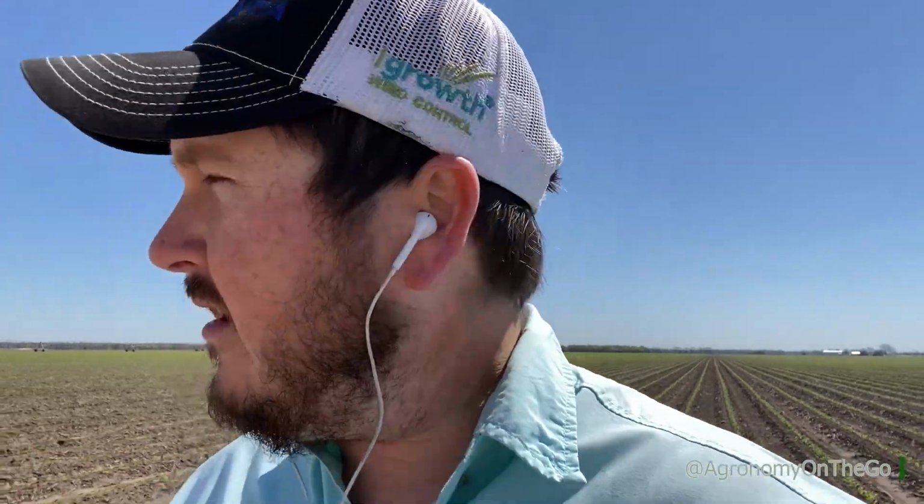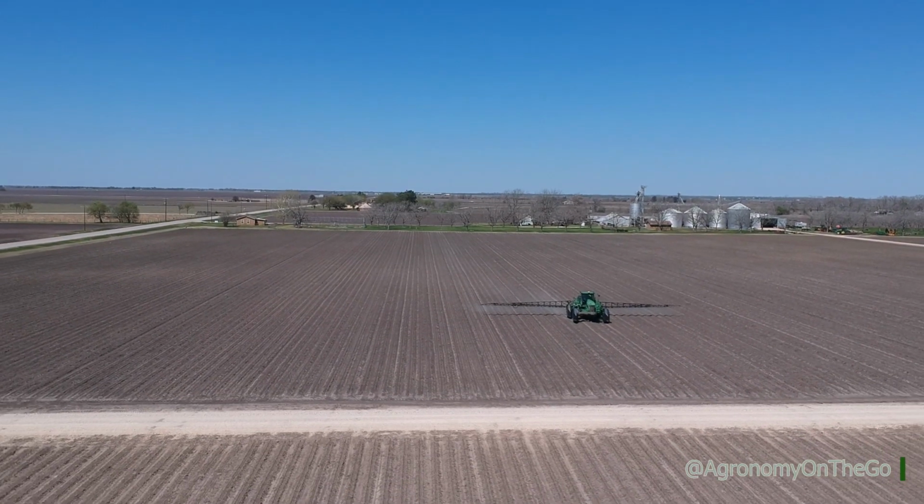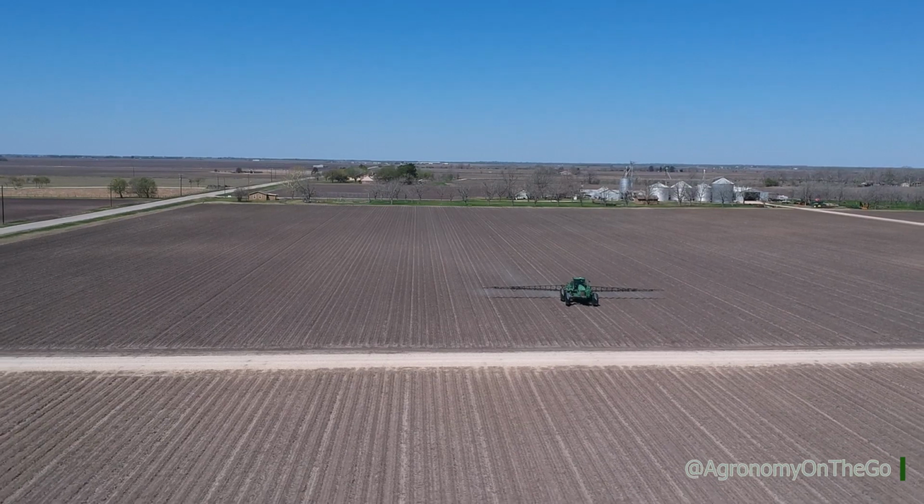But as you'll see, as we're running the John Deere sprayer, we cover a lot of ground. So you're moving probably one of the fastest pieces of equipment on the farm, covering a lot of ground, big wide boom. And that's how we get all the applications out in a short window.